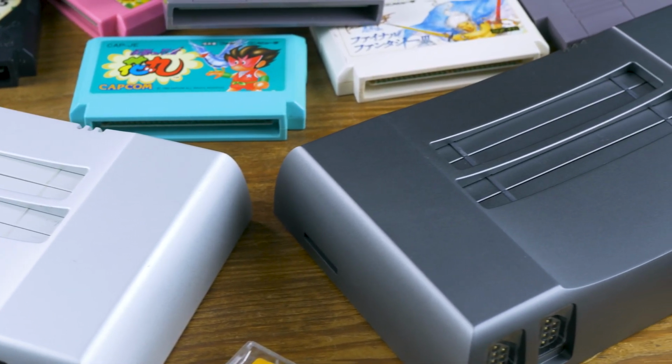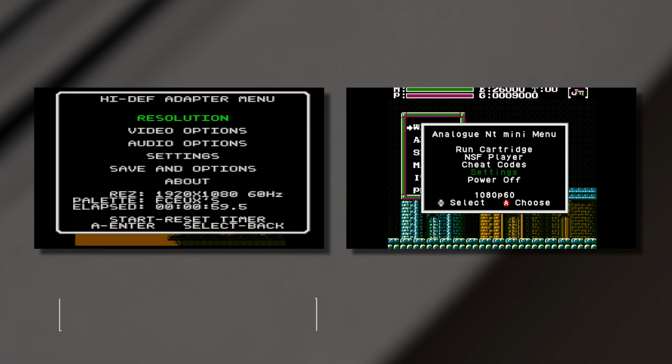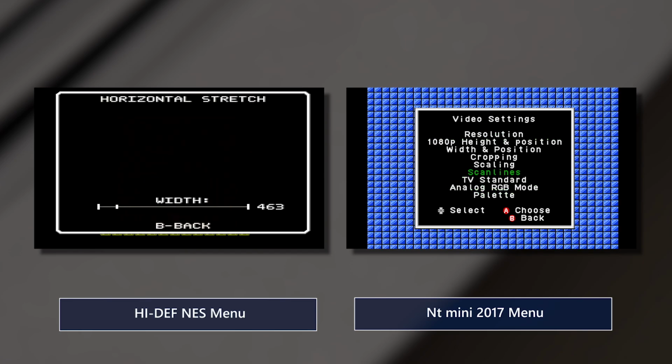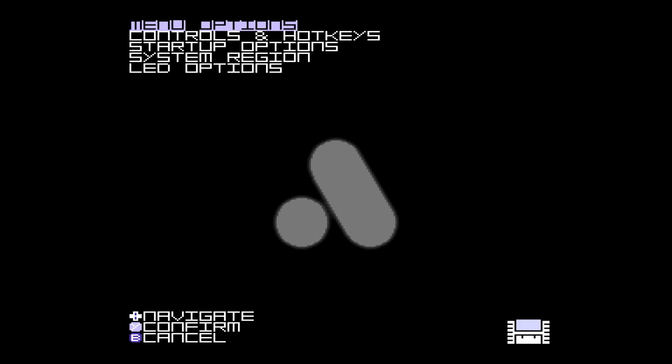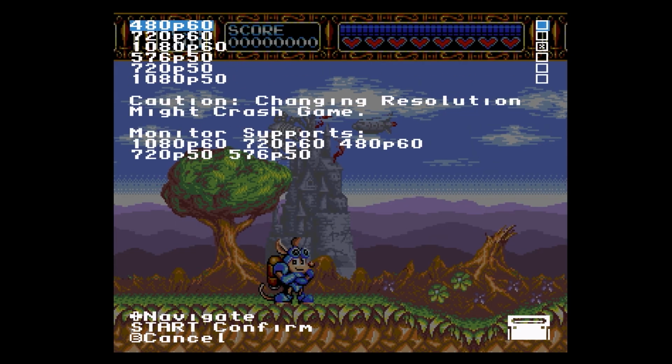The 2017 NT Mini was an evolution of the high-def NES, and as such they feel broadly similar in the way their menus are presented. But with the release of the Super NT, a new paradigm was set in terms of features and overall ease of use. The Mega SG followed closely, and now so does the Noir.